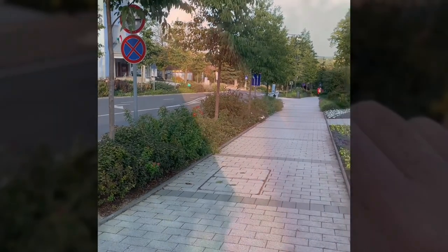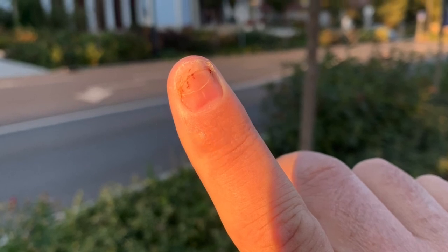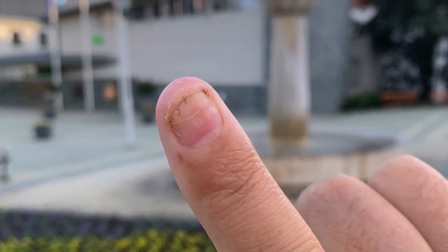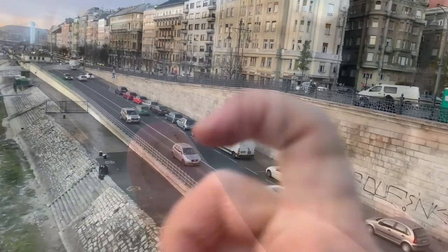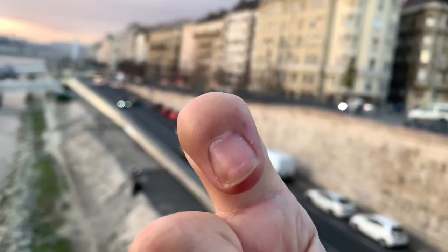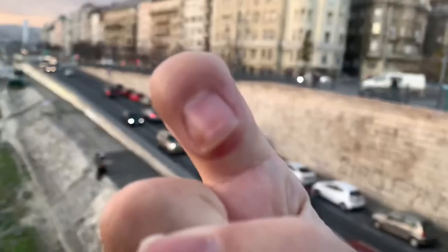Now the naked part under the nail is sensitive. When you touch it, it's painful. The tip of the nail is not slick yet. I guess I have to wait 10 more days to trim it. And here we go, congratulations. It's ready now for the first trim after the accident.